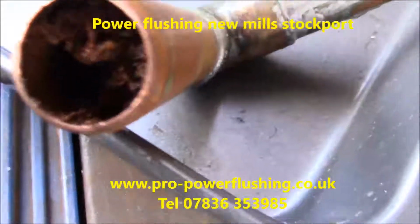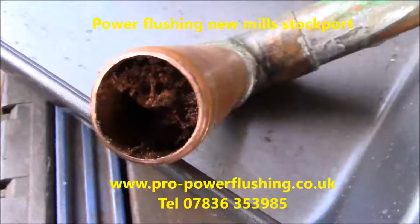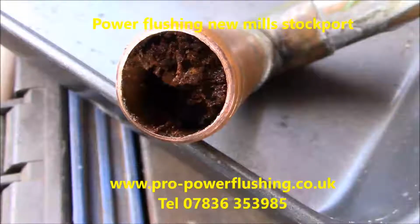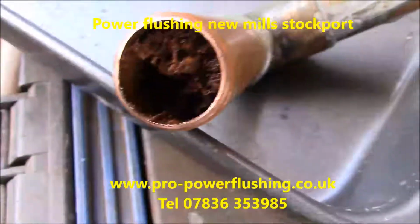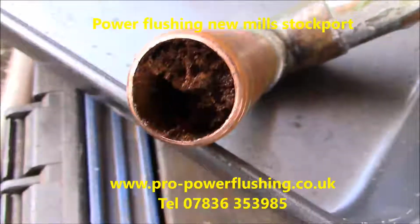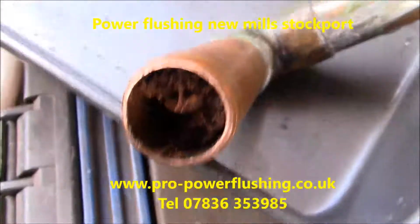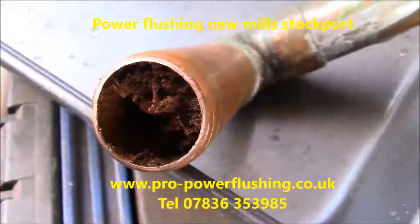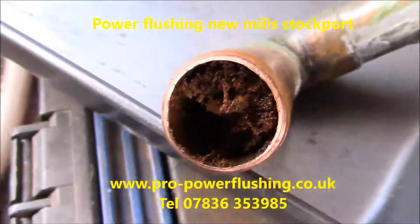We've actually cut this pipe out because we're hooking in the pump, which is underneath the floor. It's a back boiler, quite an old system, British Gas customer, and this is the feed and vent coming down from the loft. We've cut into this because we're going to isolate it with an isolation valve so we can seal the system to power flush it. But look at the blockages in there, unbelievable.